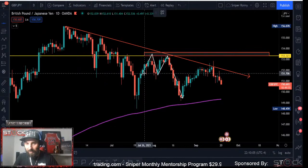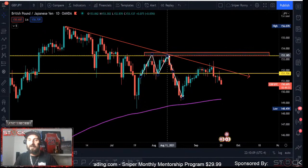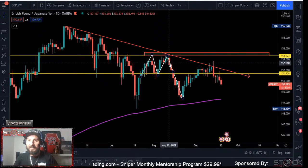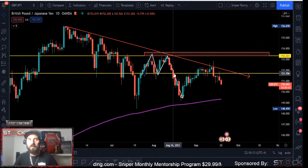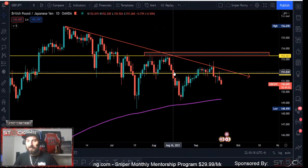Okay, this one broke that support level right there, and there was your continued drop. But when you learn these patterns, guys, you can start to be a seller up here. You don't have to wait. This is more when you're learning how to trade, they teach you to get into sells down in here.